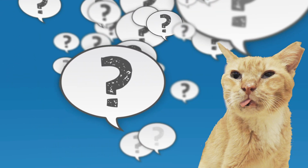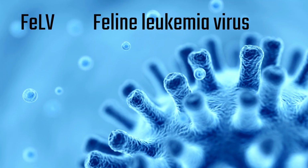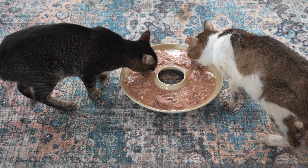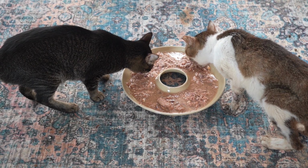When an adult cat is tested FeLV positive, many questions and even confusion arise. FeLV is feline leukemia virus and can spread through grooming or sharing of food and litter. This is why FeLV positive cats should be separated from FeLV negative cats.